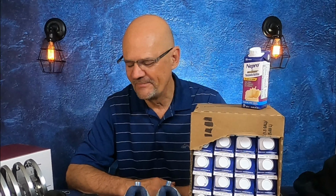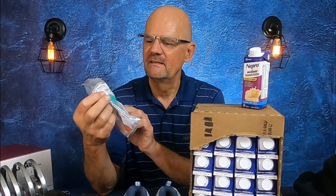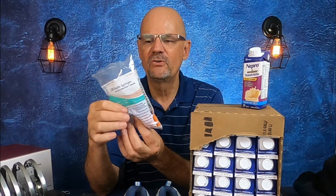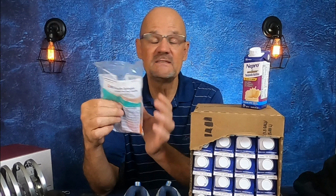All right, continuing with the medical kind of stuff, I went back to the garage sale on Saturday. I had as long as I needed to stay there. So I looked around again, and I did find something that I did not see the first time, and that is this. This is a pack of insulin syringes. They had 12 packs of these. There are 10 in a pack, and these sell for $10 a pack. So I bought 12 packs.